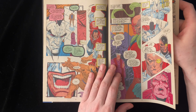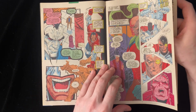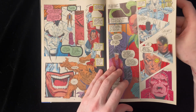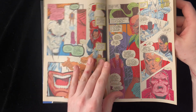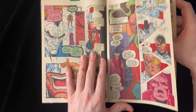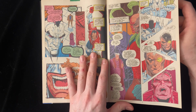I'm not ashamed. He is an excellent artist. And I have to admit, the fact that I hated his work so much when I was a kid, early Liefeld, like his New Mutants. His New Mutants is fun. That was a fun book. It seems like as soon as he really gets the reins himself, things start to get a bit shrill.